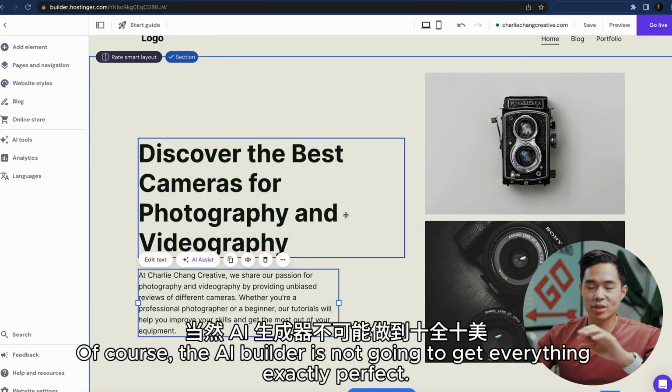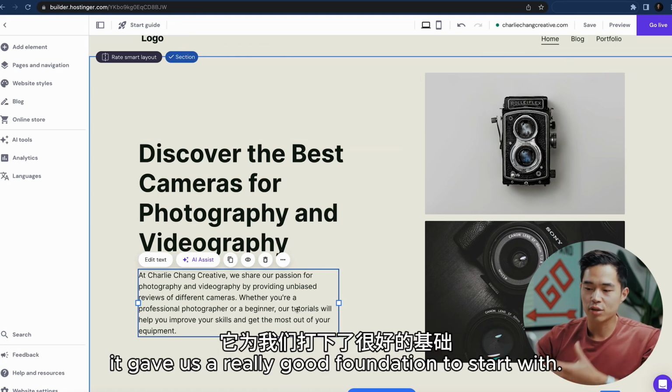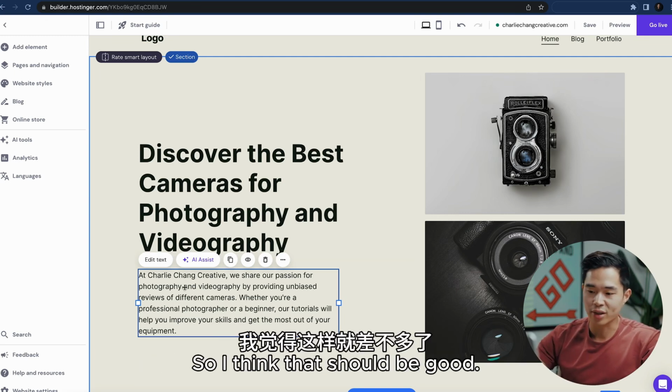Of course, the AI builder is not going to get everything exactly perfect, so I do recommend coming in here, changing up all the text. But as you guys can see, it gave us a really good foundation to start with. I actually really like what they wrote here, so I think that should be good.